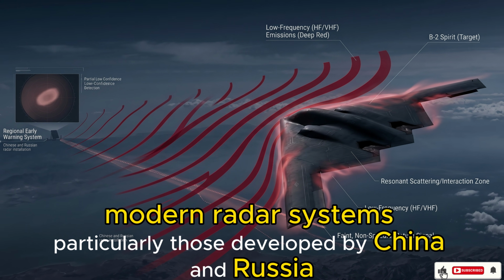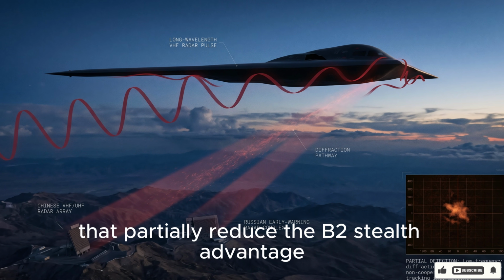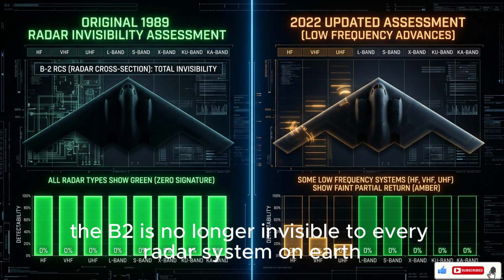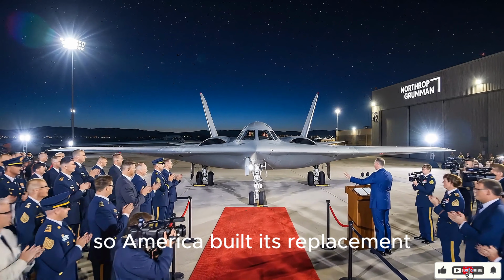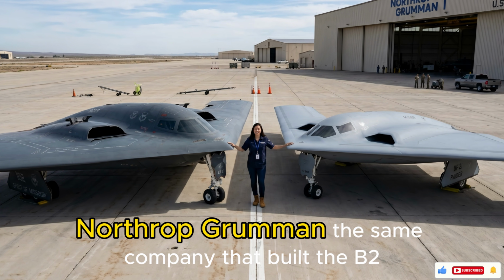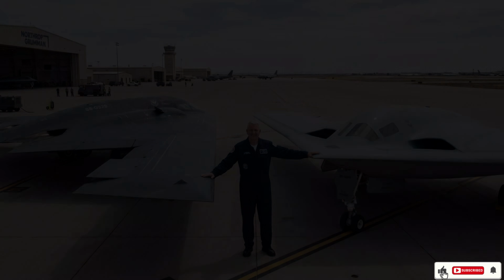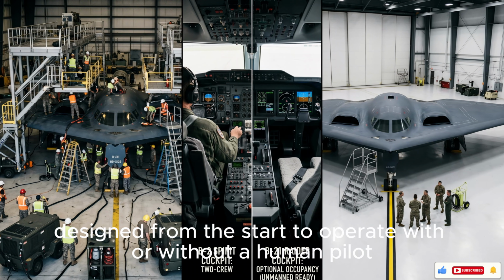Modern radar systems, particularly those developed by China and Russia, operate on lower frequency bands that partially reduce the B-2's stealth advantage. The U.S. Air Force acknowledged this publicly in 2022. The B-2 is no longer invisible to every radar system on Earth. So America built its replacement, the B-21 Raider, developed by Northrop Grumman, the same company that built the B-2. The B-21 incorporates 35 years of stealth advancement into a new airframe. It's cheaper to maintain, designed from the start to operate with or without a human pilot.